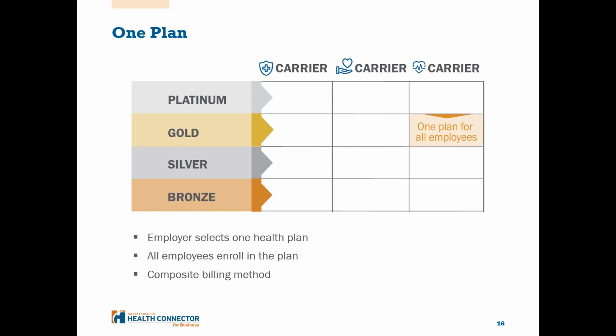So in this case, under one plan, you would say, I'm going to offer all my employees this gold plan from this carrier. I'm going to pay a portion of it, whatever you decide is your contribution percentage. And then the employees are either going to enroll in it because they need health insurance, or they'll waive with a valid waiver because they get health insurance elsewhere. So that's one plan that actually is not unique to us, that is available elsewhere in Massachusetts, but we do offer it on our platform because it is a way of offering health insurance to small businesses in Massachusetts.